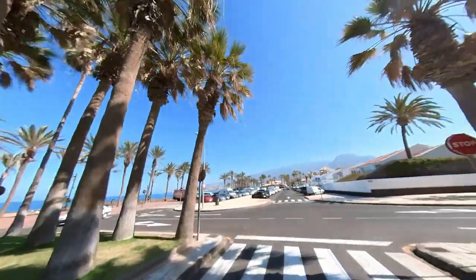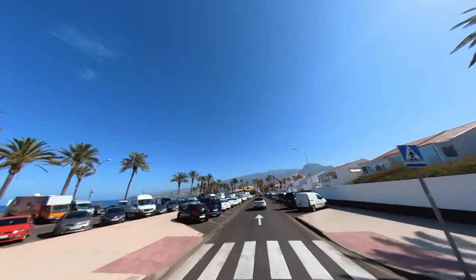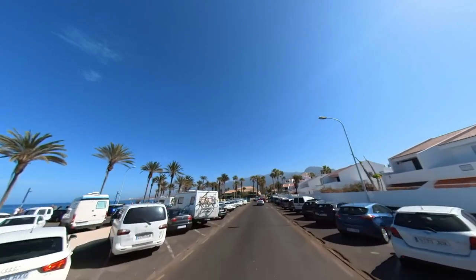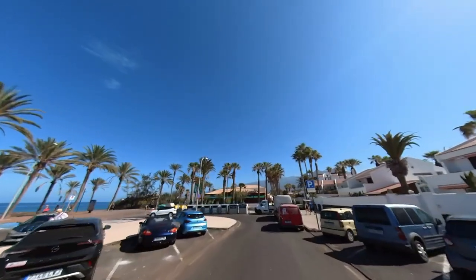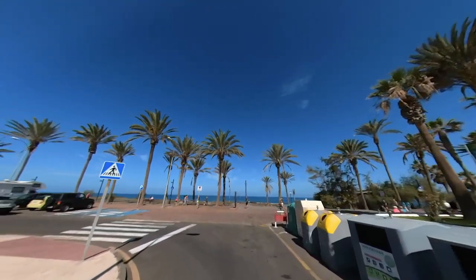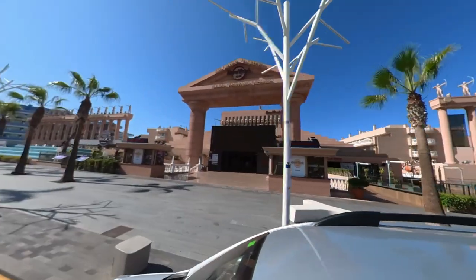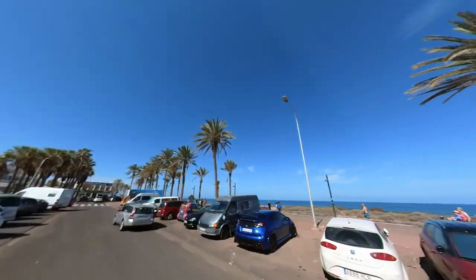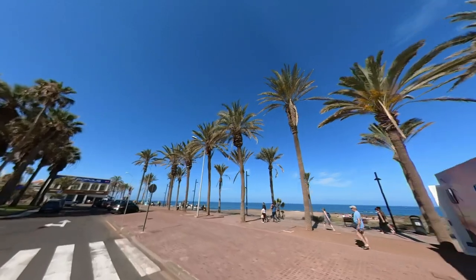And go straight ahead. Let's see if we get a parking spot here. Vans on the right and the left here are surfers. I think they actually live in these vans. Great life till you retire. Sleeping in a porta potty.